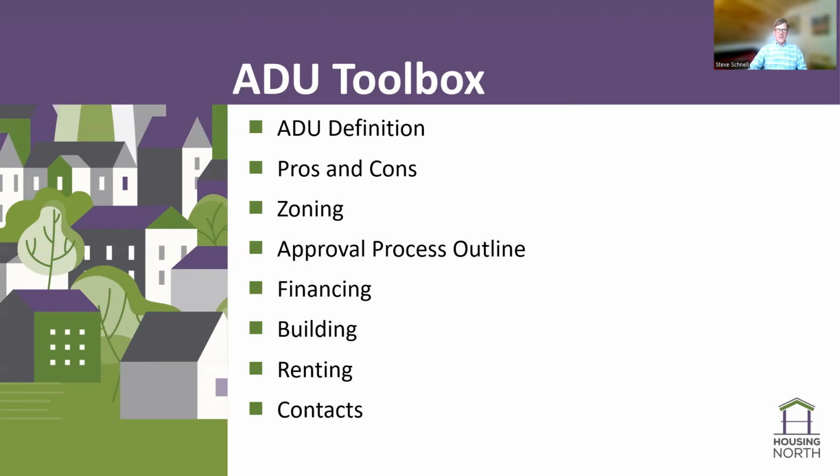And holding their hand through that process, and then turning them over to the local bank and helping them connect with, in our case, Charlevoix State Bank, which is a very community-oriented bank, with an understanding of this type of financing, and very, very willing to help out and do consultation with anybody considering this type of thing.